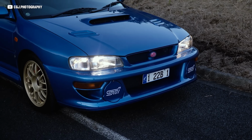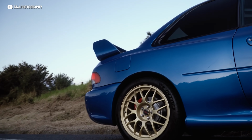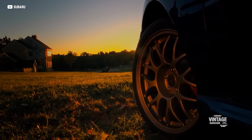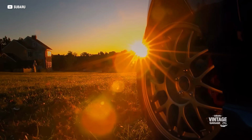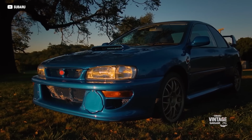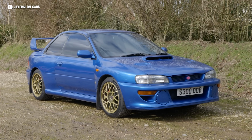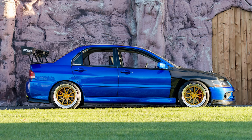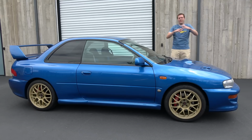Starting off with an absolute banger, and one that if you do, well, you might want to go see a doctor, because this STI has one of the most iconic wheels ever. The 17-inch Gold BBS wheels from the Subaru 22B STI. This color combo of the World Rally Blue and the golden shoes is a hallmark of rally history. And though it might be weird on other cars, there is no better factory paint combo than this.